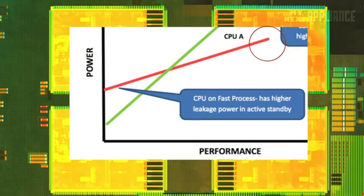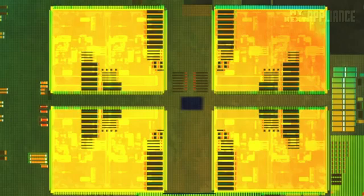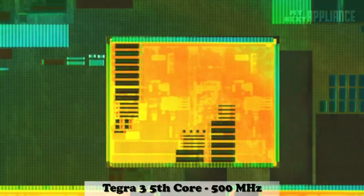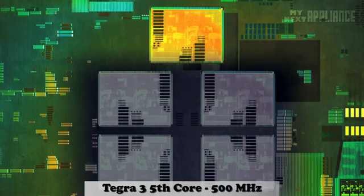But there's one problem. They end up using more power doing background tasks like checking email, receiving tweets, playing music or video, and GPS. The Tegra 3 addresses this problem by powering up a 5th core capped at 500 MHz during standby mode, while the high-performance energy-intensive cores are power-gated and shut down. So in reality, the Tegra 3 has 4 plus 1 cores.